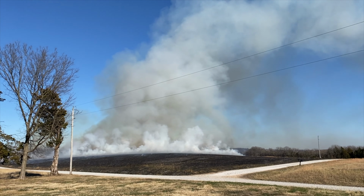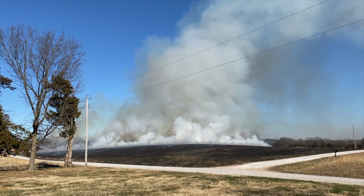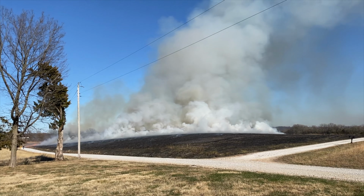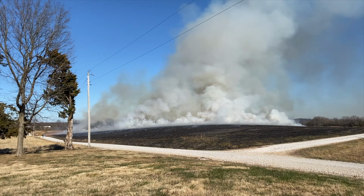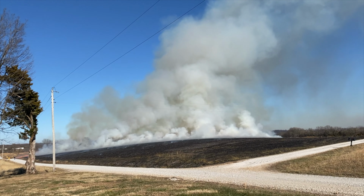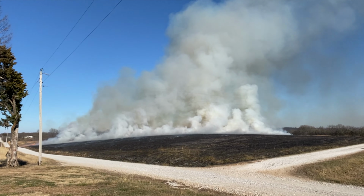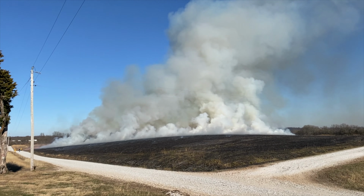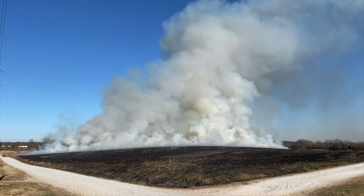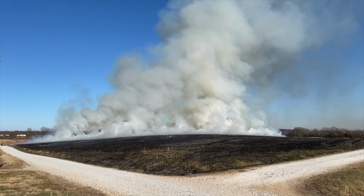This is looking over at the North Reamer field, and it really just took off over the whole field. You can see it down there on the left side burning a little. Oh my God. Let me get closer here. And the guys are down there in the left. One of my favorite little prairie spots right there.